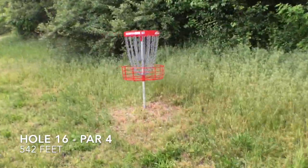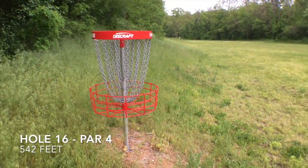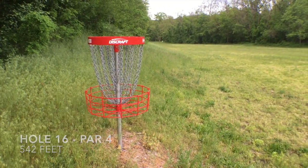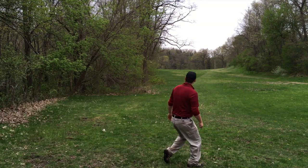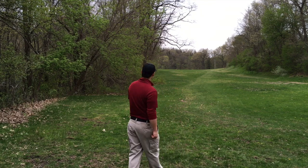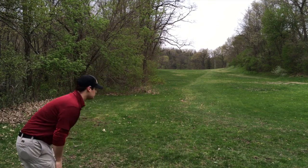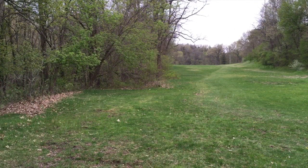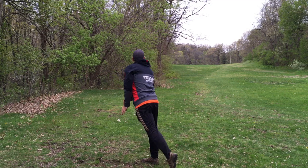Just don't even risk it, unless you're me and you're feeling like you're behind in strokes and you have to go for it. Then you go for it. I feel like this is actually probably a good roller hole. Yeah, I've seen a couple people throw rollers, but still, it's 550 feet, 546, I think. I got a really early release, but I stay on the ridge there, so I'm still on top of the hill.